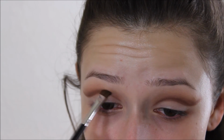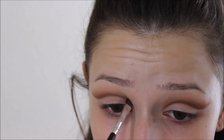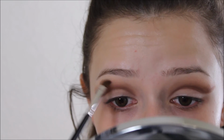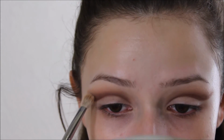And I'm going to blend it out. And if I need more product, I can definitely go back with more. Blending brush.